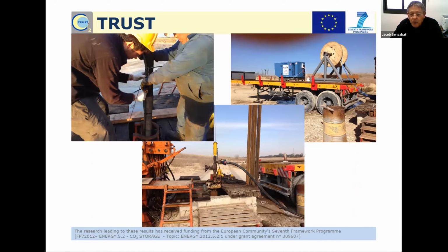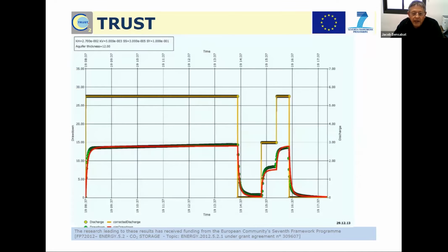So we conducted a pumping test. We bought a specific pump, and we conducted the pumping test so to be able to determine the hydraulic permeability, the hydraulic conductivity of the formation. And we found that it was quite okay, of the order of about 500 to 700 millidarcies. So this is the pump test and the interpretation of the pump test.